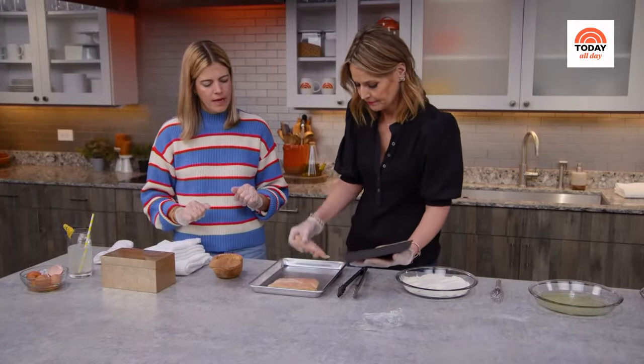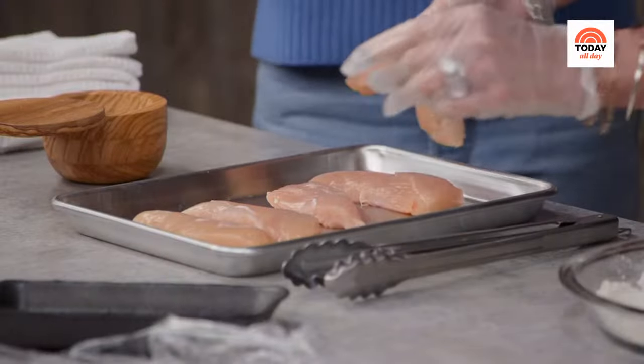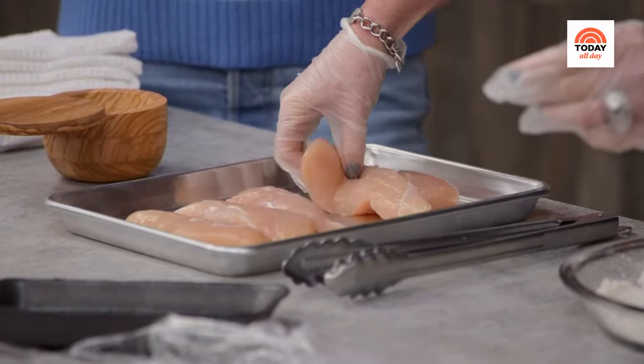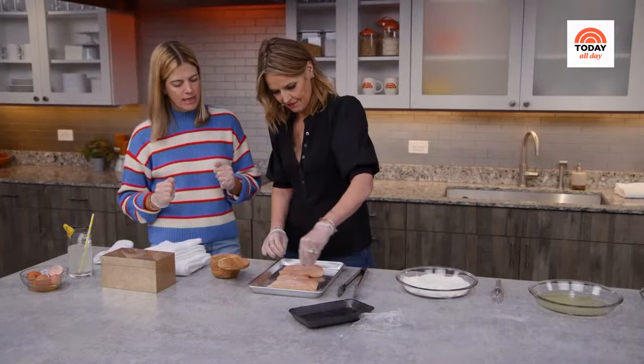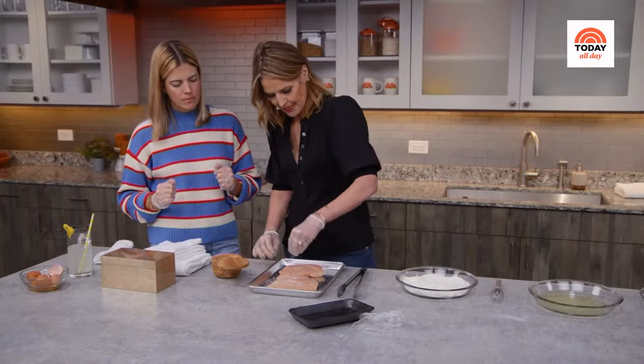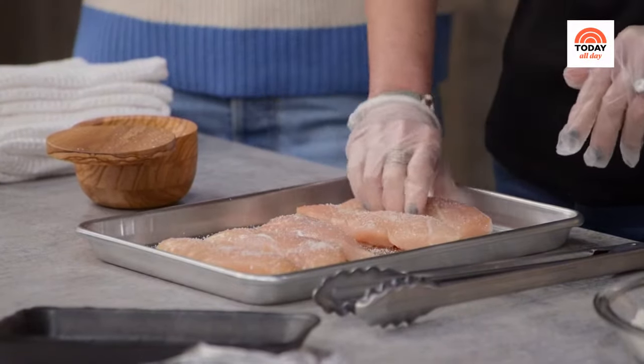And then season generously, the word of the day. Both sides? Both sides. So you can use those tongs to flip it over, because this is really the only point other than the Parmesan that we're seasoning. Is that enough? That's great. I'm getting more liberal with it. I like it. Salt. Good? Awesome. And then turn it.